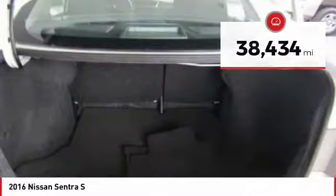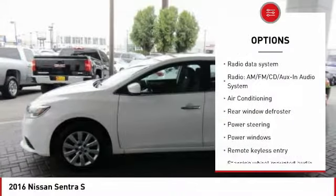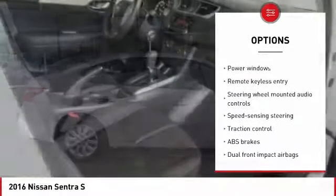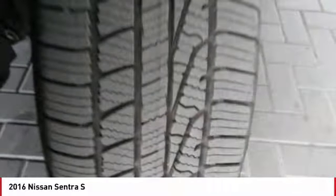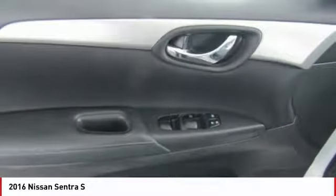Here are some of this vehicle's great options: traction control, dual airbags, air conditioning, one owner, power steering, electronic stability control, power windows, CD player, trip computer, rear window defroster. If you like it online, you'll love it in your driveway. Take it for a spin today.